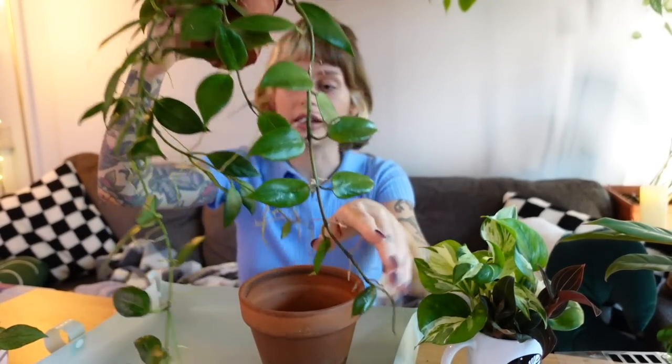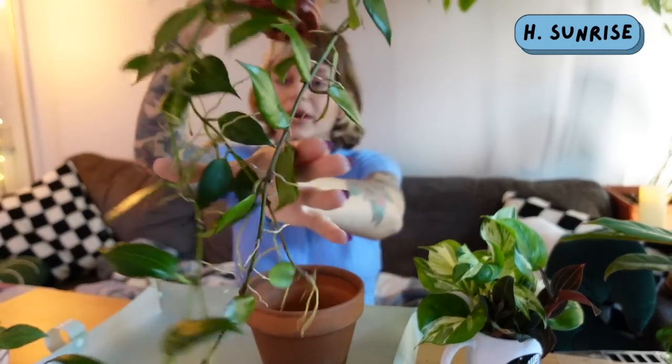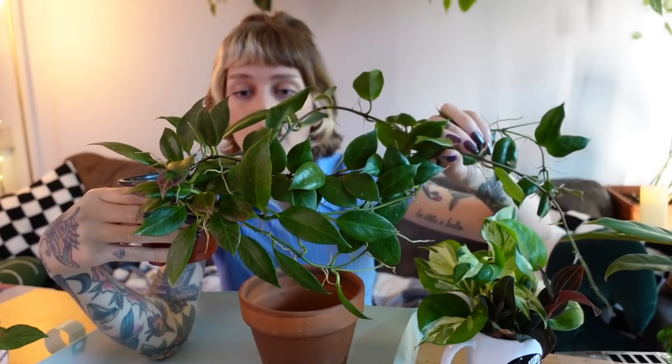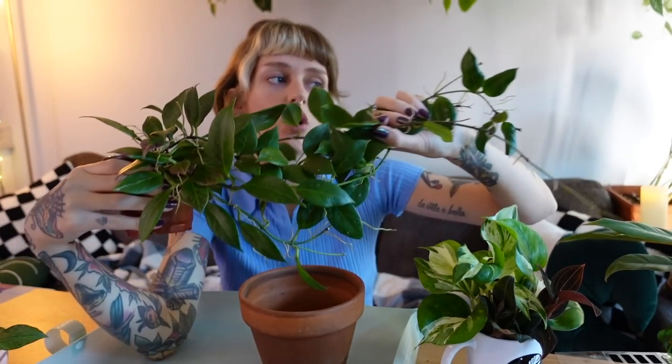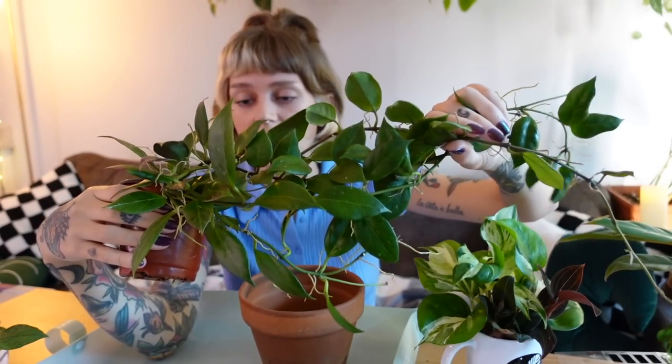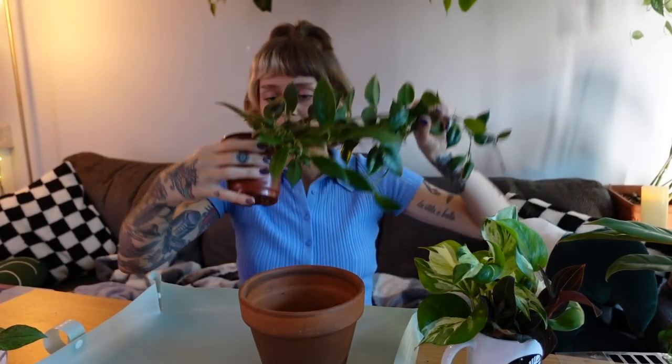And then I'm finally going to be repotting my Hoya Sunrise, which is probably the plant that's in most desperate need of a repot in my collection. I mean, it's a Hoya, so it's okay being root bound, but the main problem is that it dries out super quickly. This whole thing is basically roots. I can just see them sticking up out of the pot. So that'll be really great to have finally potted into a larger one.